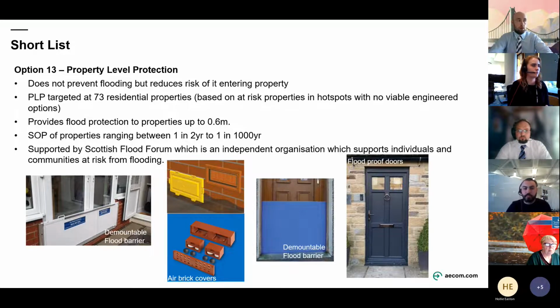Because property level protection provides protection up to 0.6 meters, and because this is surface water management, there are few locations where the depths get above that, so most properties can be protected by PLP. Next slide, please, Hannah.